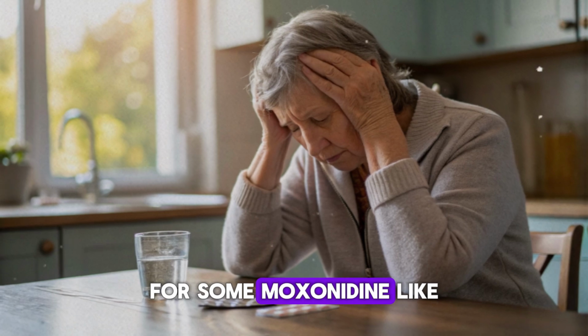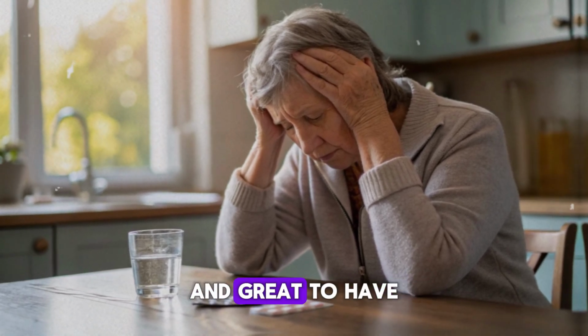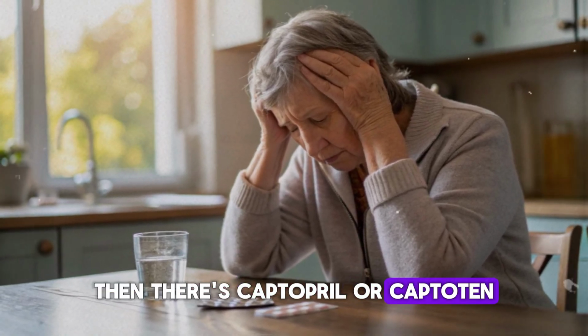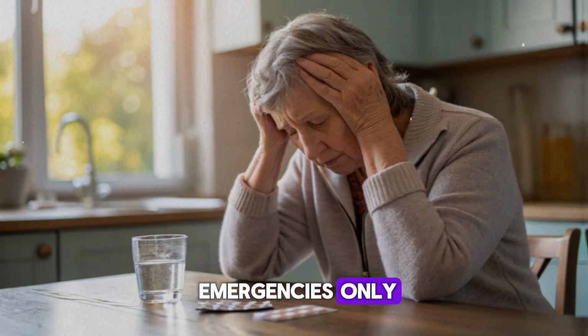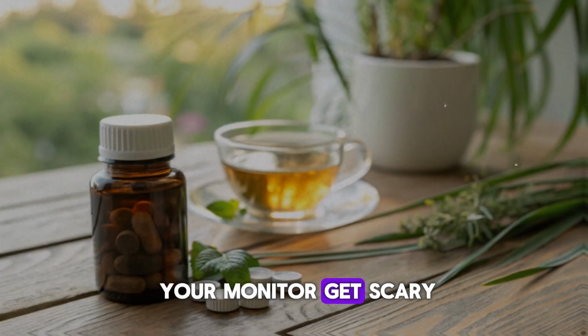For some, moxonidine, like Physiotense, works better. It's gentle but effective and great to have on hand for emergencies. Then there's captopril, or Capoten, which is milder but reliable, especially when placed under the tongue. These drugs are for emergencies only, not daily use. They're your safety net when the numbers on your monitor get scary.